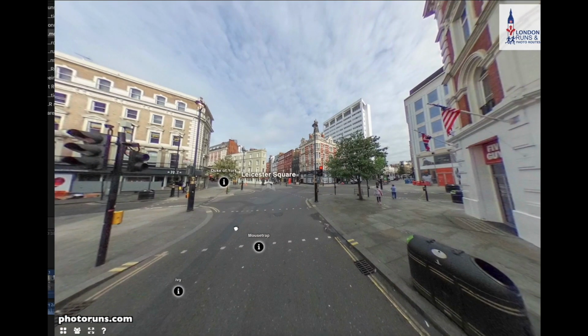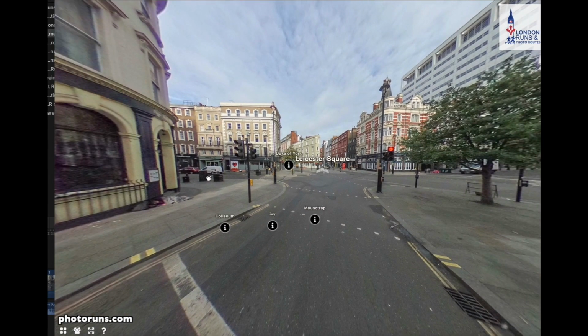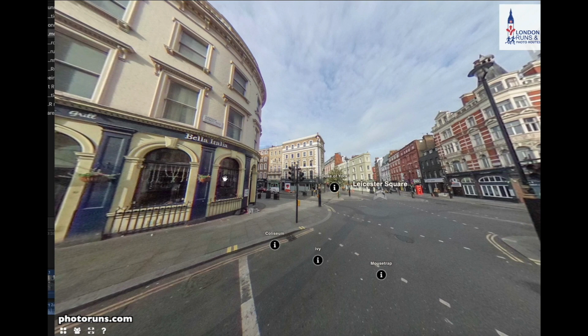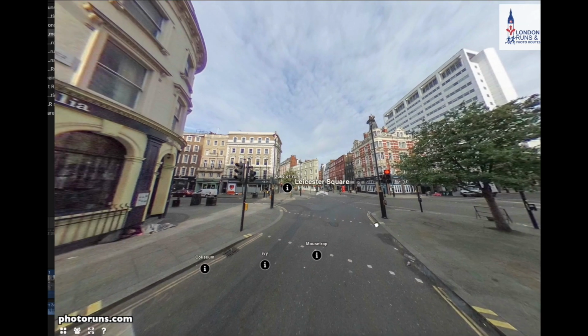And so we're at almost like a five-way junction here. On our left hand side, as we're looking at this now, there's St Martin's Lane, which is going down left past Bella Italia in Garrick Street. So this is St Martin's Lane, and across there is Upper St Martin's Lane. Now if we look, this actually goes from Trafalgar Square going north, and this would have been one of the main routes going north before Charing Cross Road was built.